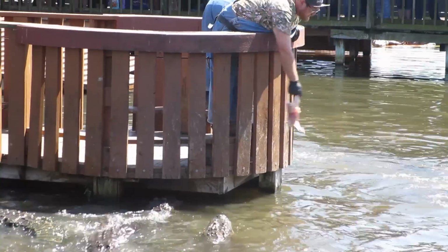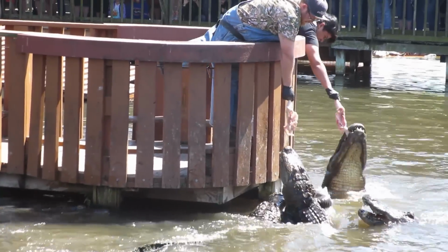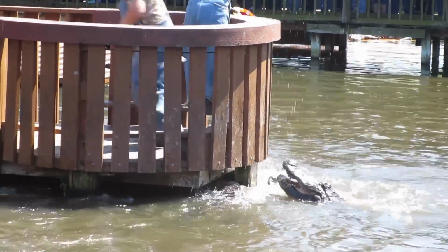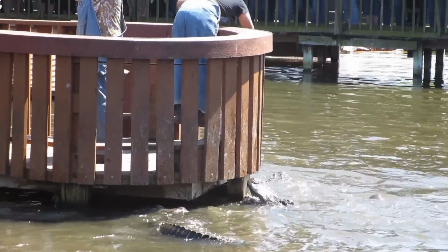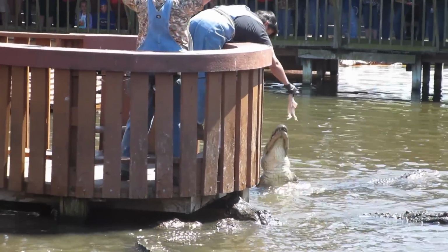And Cooter, did you get one down yet, Cooter? I guess he did. I think he did. You get one down? Cooter's got one down. Whoa, he took half of it. Yeah, now put your fingers out there just a little closer. Just a little closer. Thank you for coming out.